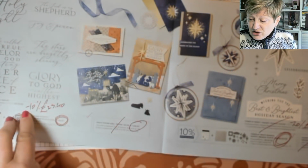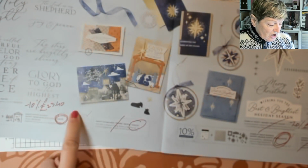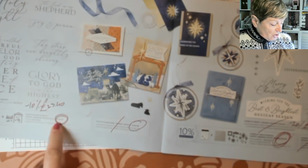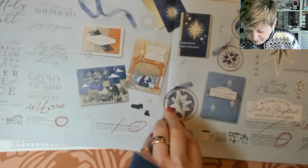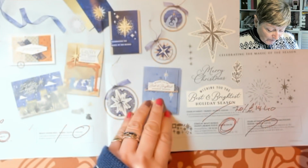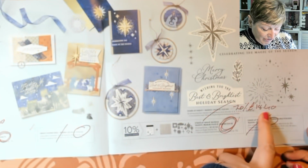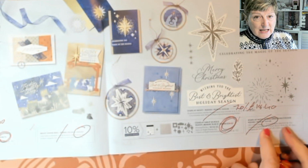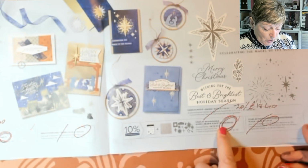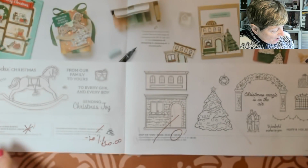The stamp set is reduced by 10% to £23.40, but the dies are not reduced. So please, if you want these, use the bundle because then you'll get 10% off both. Right, next, Stars at Night bundle. So the stamps are reduced by 20% to £18.40. But the hybrid embossing folder, which is the dies and the embossing folder, are not reduced, so please use the Stars at Night bundle if you want those, because you will save money.